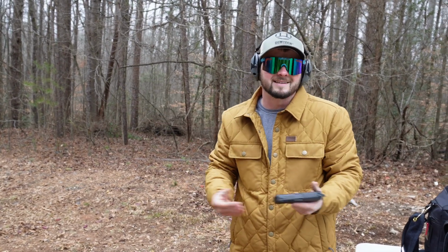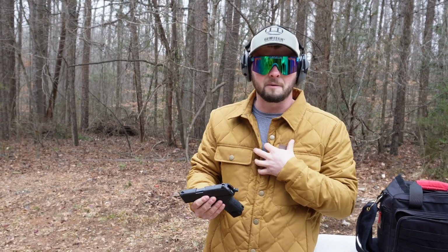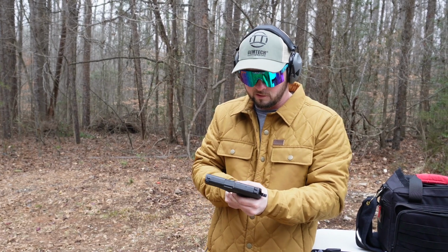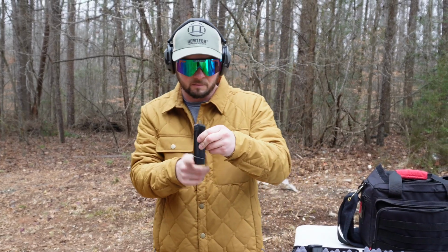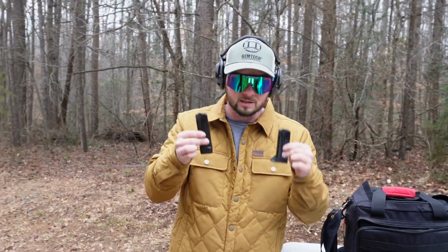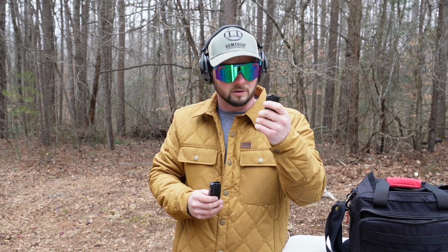But I mean, overall, it's a gun, I guess. I mean, it goes bang. I'm not a fan of it, but that's just my personal opinion. I think it has a lot of great features. I think you did really well in adding this extended magazine, or this extended plate to this magazine. I definitely like shooting this more than I did the pinky extension on this magazine.